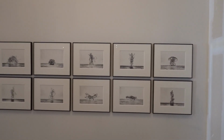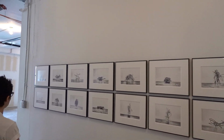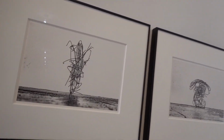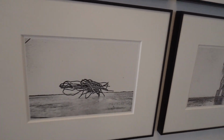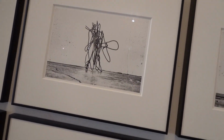Okay, so this is a suite of photographs of sculpture. At least that's what it appears like. This could all be faked up on Photoshop or something.